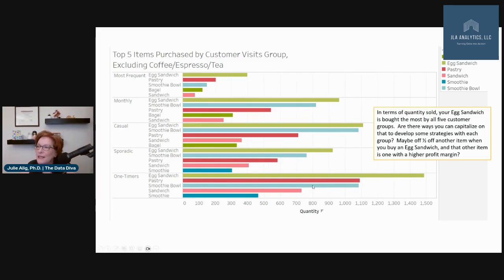But check this out. We got smoothies, we got sandwiches. Now, sandwiches, the one timers are buying sandwiches. Again, it's mostly the people who are coming in the least who are buying the sandwiches and buying the smoothie bowls, right? Not necessarily this here. And again, you wouldn't be seeing this if all you had were tables. And all I've done here is, again, I've totaled up number of items purchased, and that's about it.